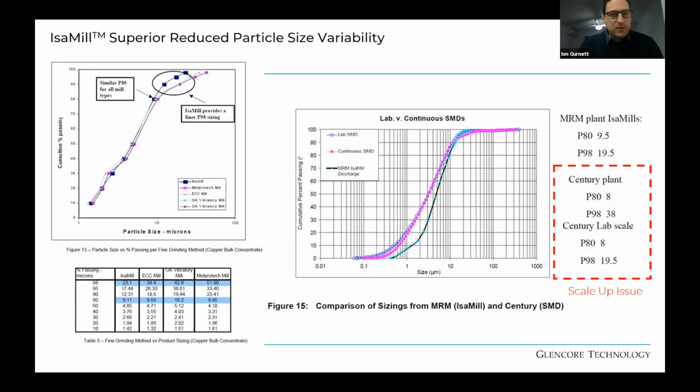Part of the test work that went into the Albion was to look at all the different grinding technologies out there. We wanted to achieve a good P80 grind size, but we wanted to minimize the P98. On the bottom left-hand of the graph, you can see that a comparison study was done on a copper bulk concentrate, and the IsaMill had the smallest ratio between the P80 and P98. And most importantly, it scaled up.